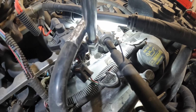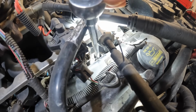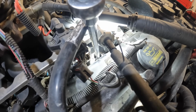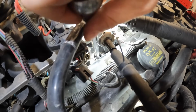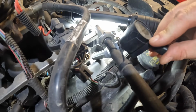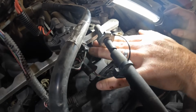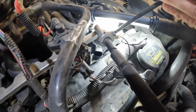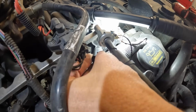All right, got our new plug. Down there. Quarter turn. So they're snug. Alright, we got our new boot and everything here. Put this plug back on. Alright. And that one should be good to go. We just got 7 more to go.